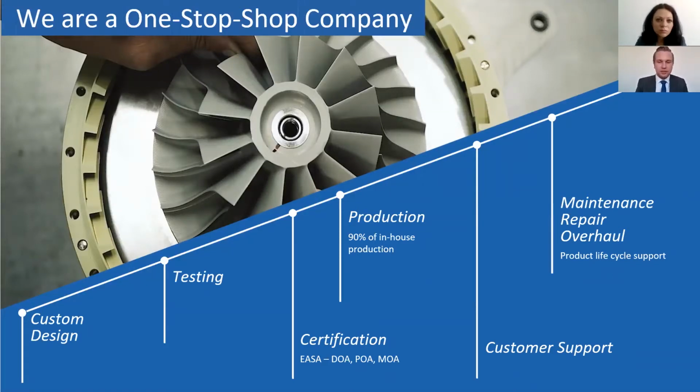Another advantage of PBS is the custom design. We do our own testing, and we have our own test facility. We are fully certified by EASA for production, development, and manufacturing. Another good thing is the customer support. It doesn't work like we only sell you the engine. We also provide you with customer support through emails, through teleconferences, and also on site directly where you are. Connected to that is the maintenance, repair and overhaul of our products.